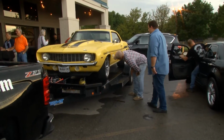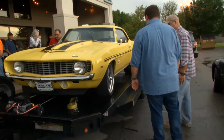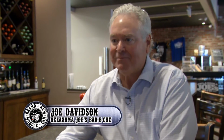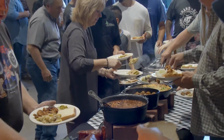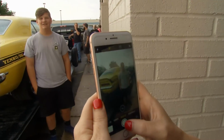Now that the car's done, we're gonna celebrate. It's been 7 hard months, and everybody's ready to blow off a little steam, and we're gonna party. When you get to celebrate an accomplishment like this with someone, it makes me feel special too. So this is a treat for us to get to have a party like this, and it doesn't hurt you get to see and drive a car like that as well.